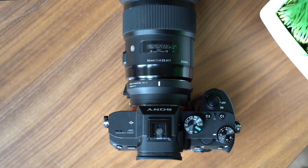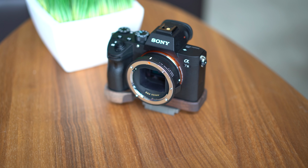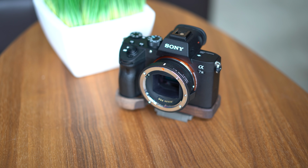Another thing you should know about focus is that you can use your existing Canon lenses with the Sigma MC11 adapter. The autofocus is very accurate. I find that it's not quite as fast as using native first-party Sony lenses, but it's more than adequate for most situations that aren't moving quickly. So you can easily make the change by just buying the MC11 and trying out your existing lenses.